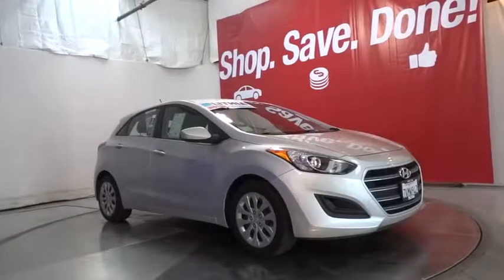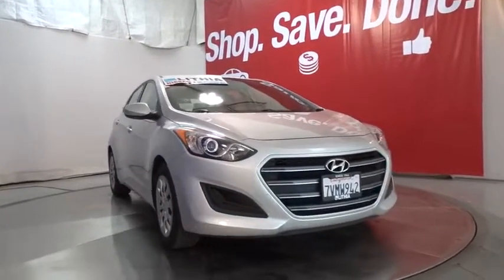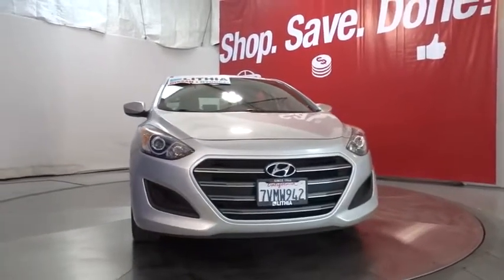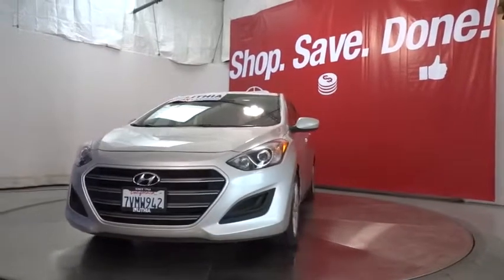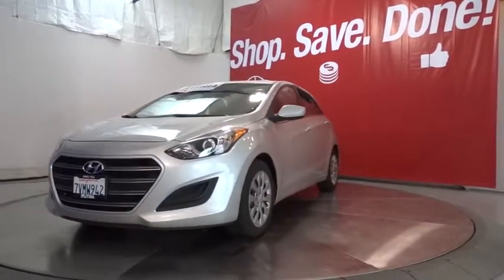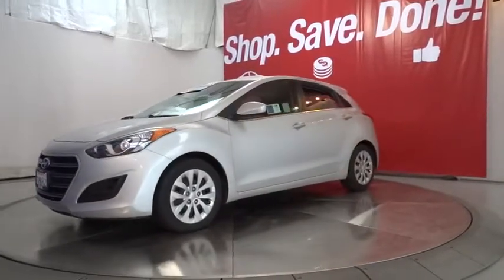The 2017 Hyundai Elantra GT. The Hyundai Elantra GT is a beautiful hatchback with European style. Plenty of cargo space and a wide variety of technology top this vehicle off. This vehicle has less than 45,000 miles. Here are some of this vehicle's great options.